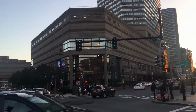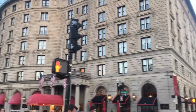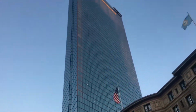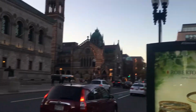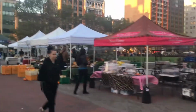I think that's a hotel. And then we have this place, also pretty old. It says Copley Plaza on it. And that might be the Prudential building. This green one right here. I don't know. I'll be continuing the tour.